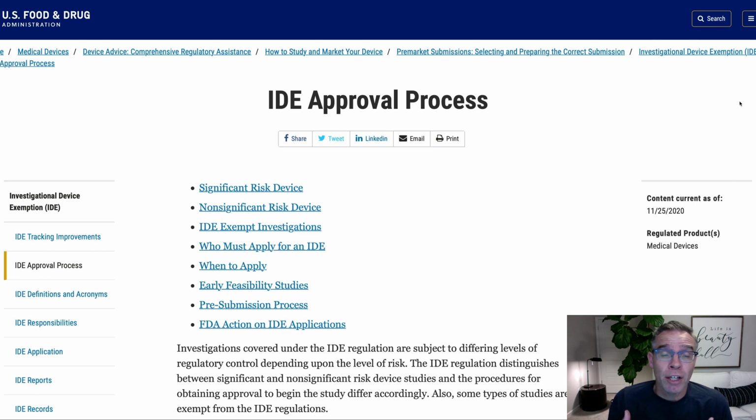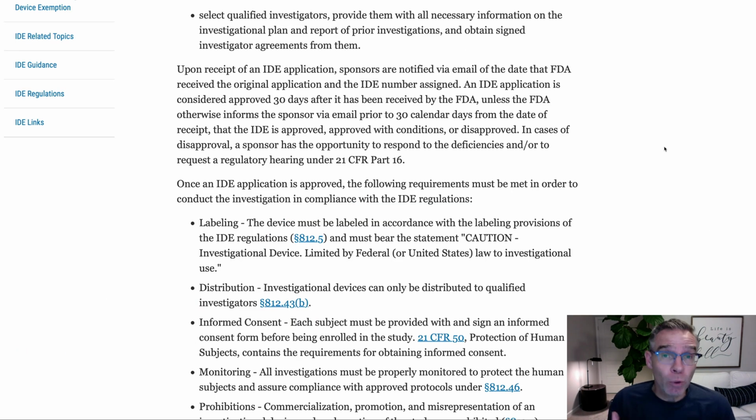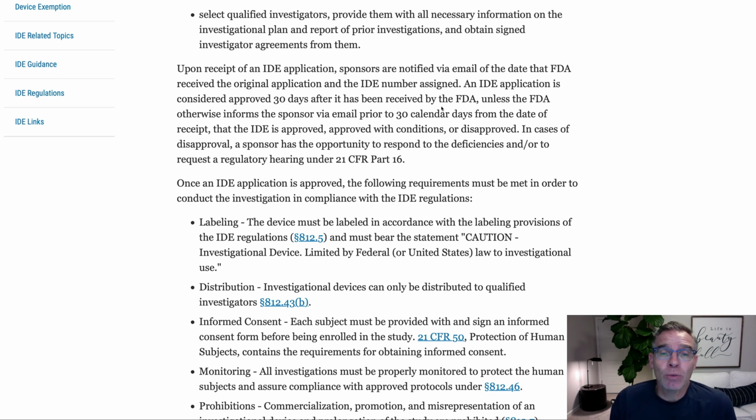And so Senseonics, their intent was to submit this investigational device exemption to the FDA after the ADA meeting. Now don't get worried if you're a Senseonics investor. The IDE approval process is much more simple than it is to get the final approval for a medical device. So in this case, if we look at the FDA's website, we'll see that we're looking at about 30 days. And what happens is it's kind of by default. If the FDA doesn't notify the company who is submitting for the exemption that their exemption is disapproved, then it is by default approved. Otherwise, they may have to do approved with conditions or disapproved.